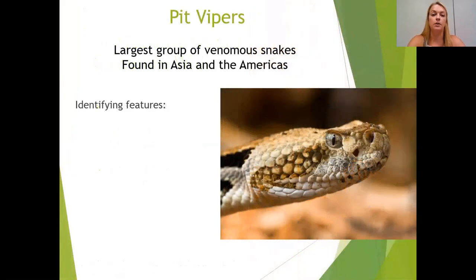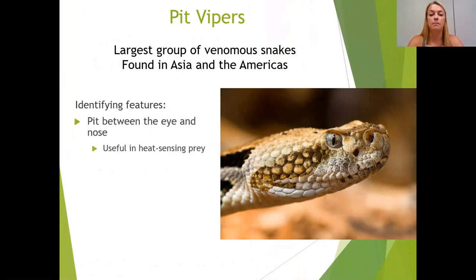The pit viper is the largest group of venomous snakes, and they're found in Asia and the Americas. They have a few identifying features that help them stand out from our other families of snakes. The first is the pit between their eyes and their nose. I mentioned this earlier, but it almost looks like they have a second nostril. That is useful to them in heat sensing prey, so that's a very definitive feature of the pit viper.